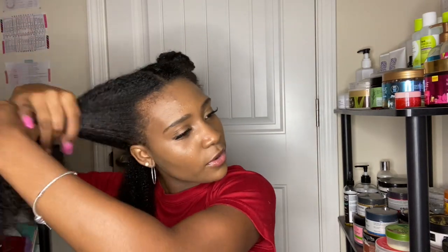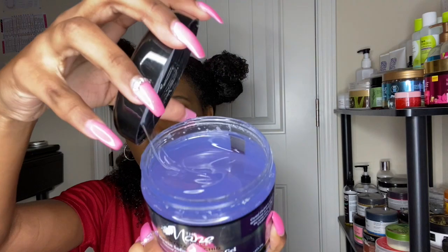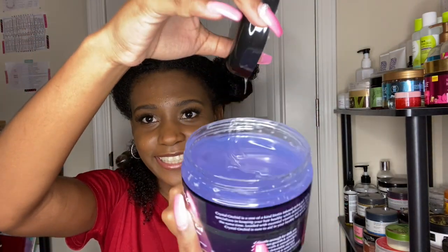I'm gonna start off with this small section right here just to see how it works. So when you open it, that's what it looks like. It's very tacky and jelly. I love when gels are like this, and it's so pretty too. So I'm gonna use, this looks like a lot. This is probably a lot for this small section, but who cares?